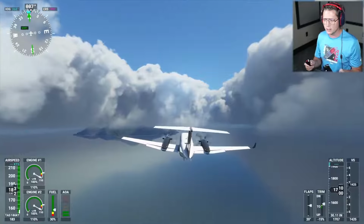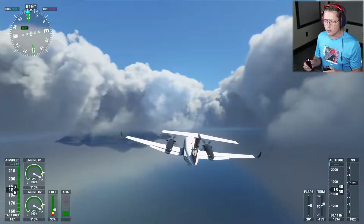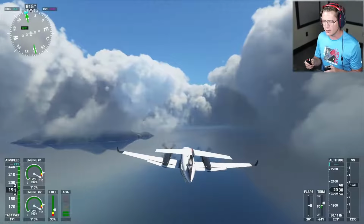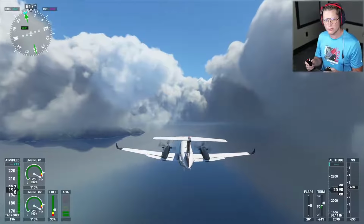Obviously that's gonna be easier, we're gonna be able to see more, just get a feel for it. I'm not the best pilot in the world, so being able to see what's going on outside of the plane is gonna be very helpful, and then we'll see if we can take that and move inside the cockpit. And first one wasn't bad.